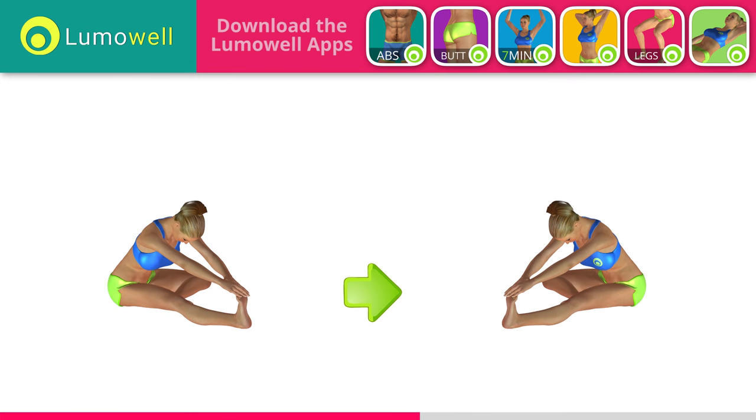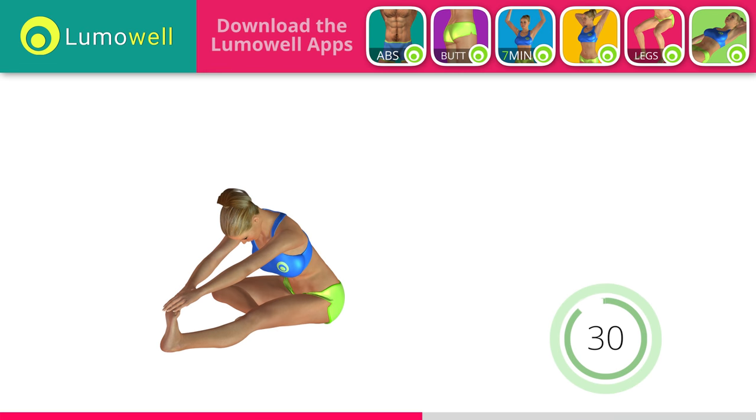Switch sides in the shortest time possible. Go! Lower your sugar consumption. It increases the production of insulin, which favors the accumulation of localized fat.